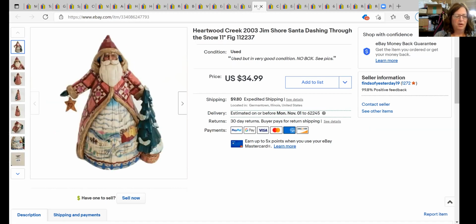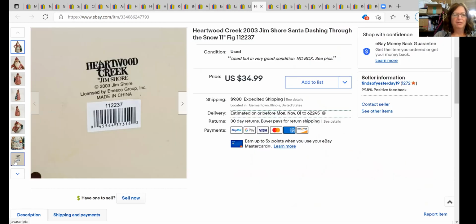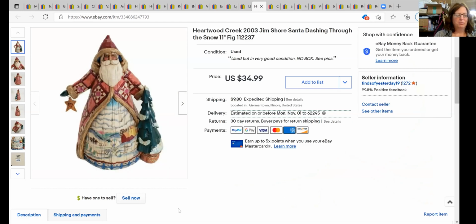Next one is a Heartwood Creek Jim Shore Santa. I paid $3.50 for this at a thrift store. You always want to keep your eye out for Jim Shore, but don't pay over $10. And I think $10 is kind of steep for some. I would prefer to pay $5, maybe $6, $7, but anyway, these usually sell pretty good.